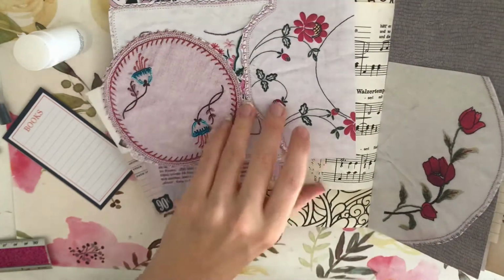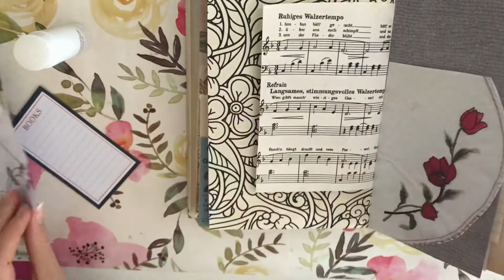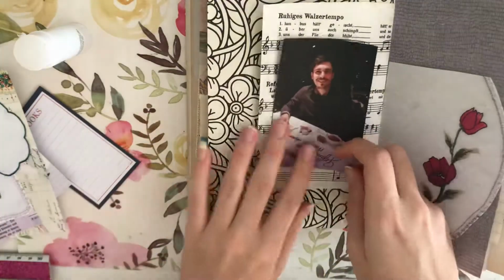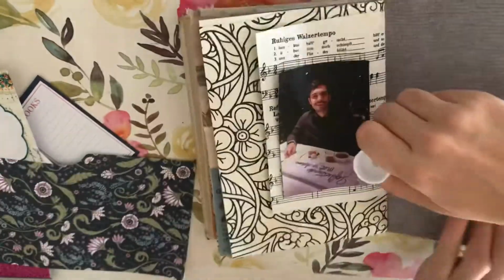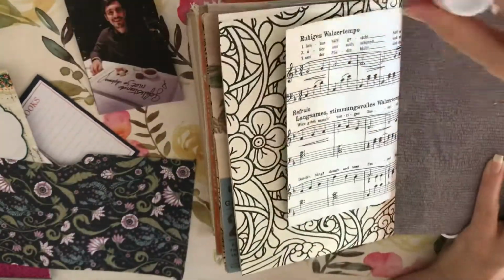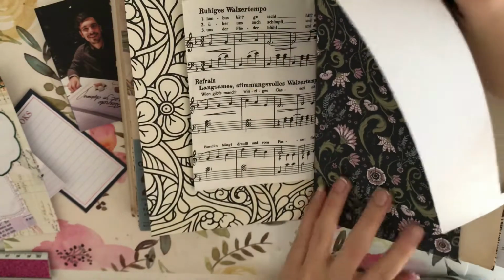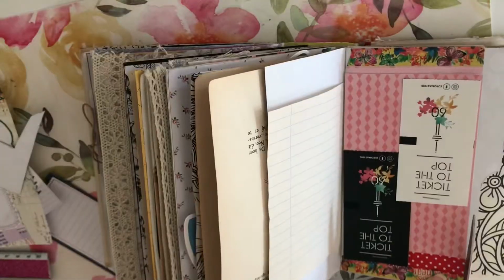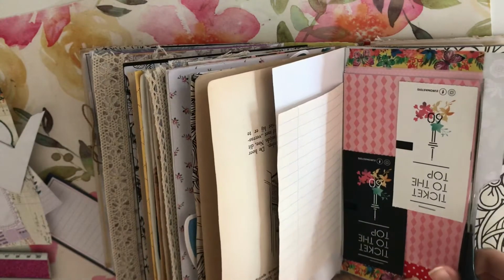So on this next page, I'm just journaling about the graduation dinner we had for my boyfriend. It's crazy. We can't go out for dinner right now, but at this point we could. So I'm covering up this page with this beautiful black floral paper, and then I add this picture of my boyfriend who looks really cute and happy, and I add some journaling about that day.